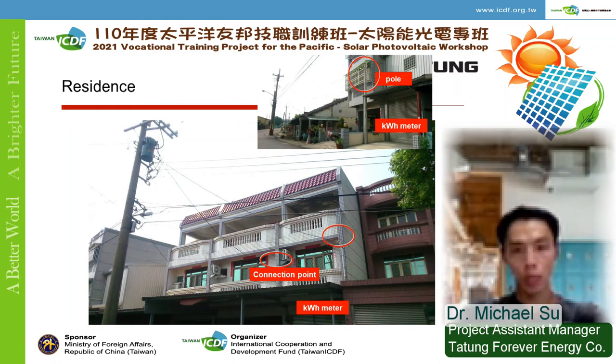Some of the entry points are set directly on the wall of a residential house. Sometimes they put another smaller pole right next to the house for the lower voltage entry cable. Either way, there will be an electrical meter by the entry point. Therefore, once we arrive at the new site, the best way to find out how many transformers they are connected to is to count the meters. This is the case of residential areas.